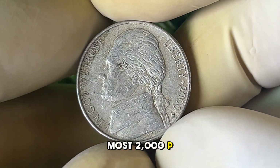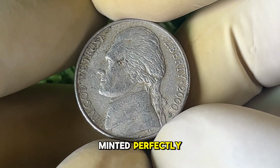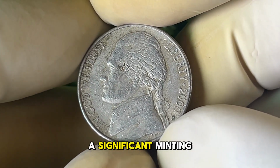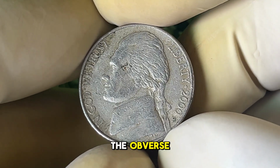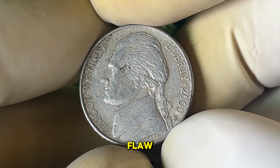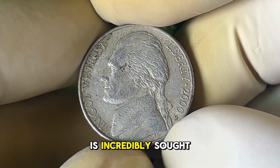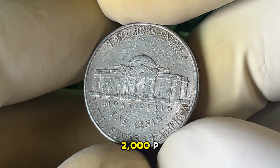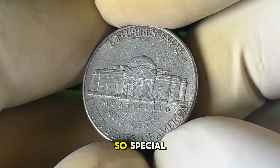Most 2000 Monticello nickels were minted perfectly, but a small batch of them, only a handful, were struck with a significant minting error. The obverse, Jefferson's face, is rotated by a few degrees. It's a subtle flaw, but one that is incredibly sought after by collectors. This error is what makes the 2000 Monticello Jefferson nickel so special.